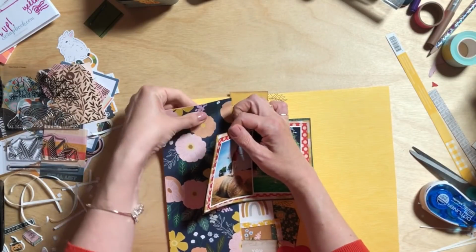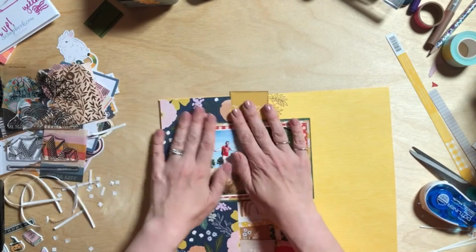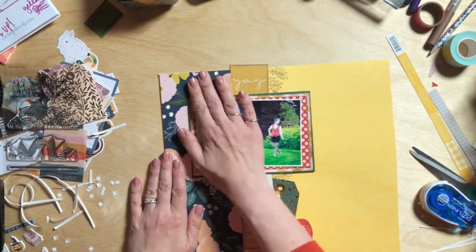I'm going to try and pick up the top of this and just move it over a little bit. But I don't think I can. No, I'm just going to run with it. I may have to trim a little bit off that edge.